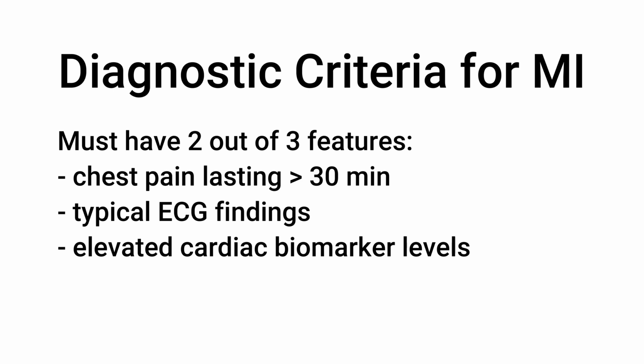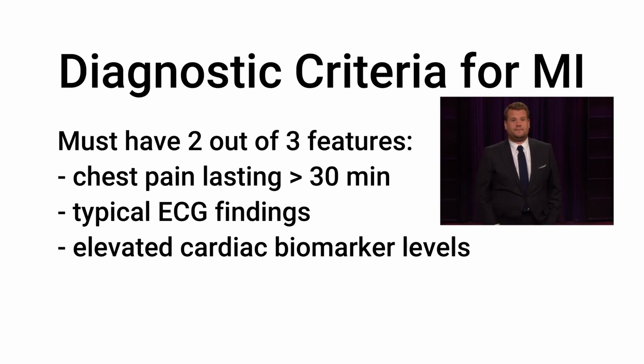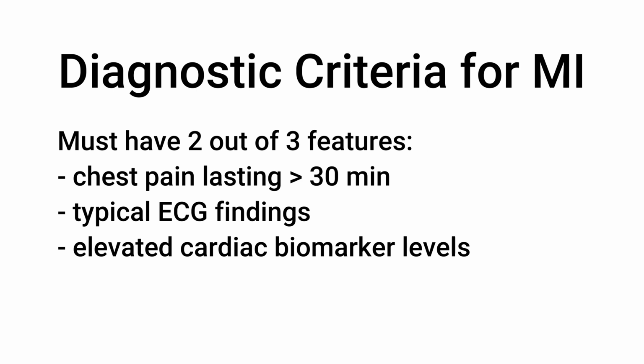The diagnosis of acute MI is made by finding at least two of the following three features: typical chest pain persisting for more than 30 minutes, typical ECG findings, and elevated cardiac biomarker levels. Because of the urgency in initiating treatment, diagnosis often rests upon the clinical history and the ECG findings, while determination of cardiac biomarker levels is pending.